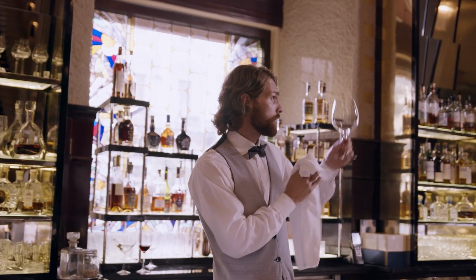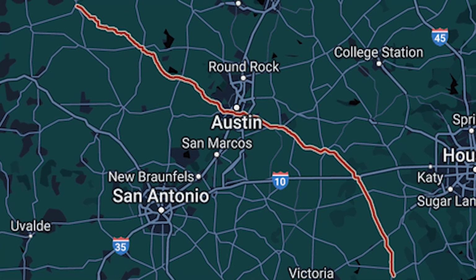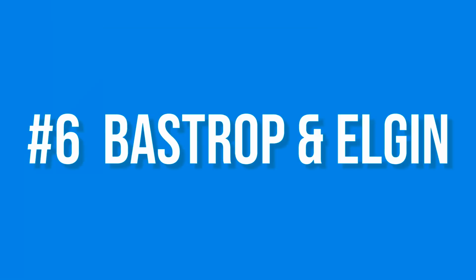The west side, you're going to have Mopac that runs north and south. You're going to have 71, which runs east and west. And then on the east side, you're going to have 35 that runs north and south. East of 35, you have 130, which is the best way, in my opinion, to get north and south. You drive further east, you're going to hit 130. It's a toll road that takes you all the way to Georgetown, all the way to Hutto, all the way through. Take the toll road up. So talking about the toll road, it's actually going to run right through this next city we're talking about, Bastrop and Elgin.